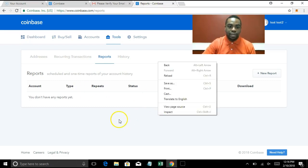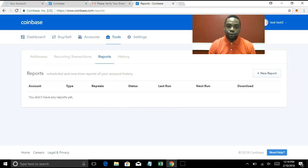So if you've been, say for the month of February, I got different transactions, things like that. I could go ahead and turn that into a report and print it out, and I can use that for my taxes and just a way to keep track of things. So that's a neat way to do that. And you go to the history tab.